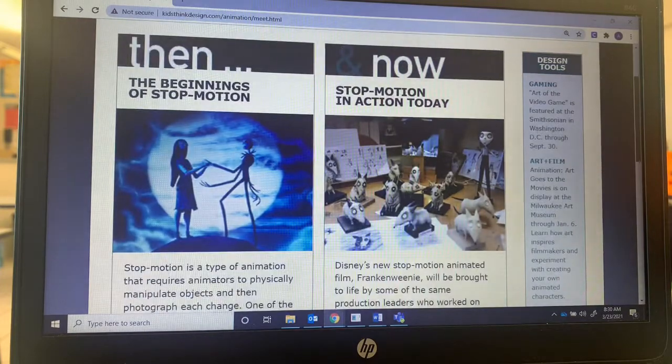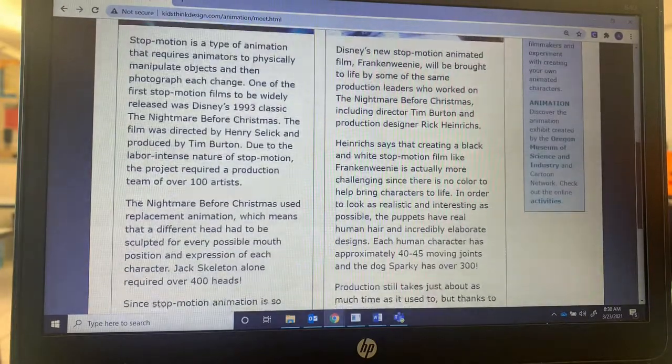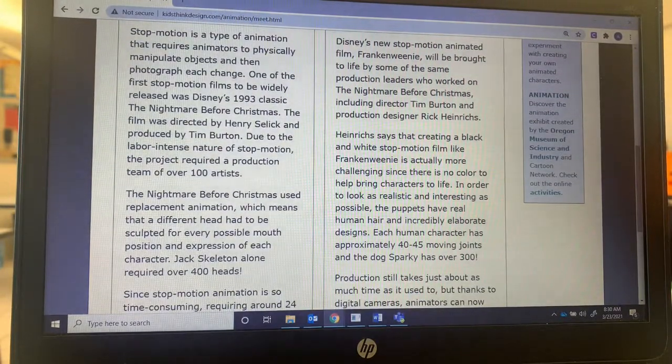And it says then and now. The beginnings of stop motion. Stop motion is a type of animation that requires animators to physically manipulate objects and then photograph each change. One of the first stop motion films to be widely released was Disney's 1993 classic, The Nightmare Before Christmas. The film was directed by Henry Selick and produced by Tim Burton.